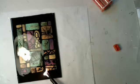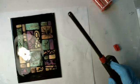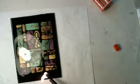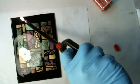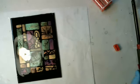I'm not sure if that's a bubble or if that's a fleck of something. Oh my gosh, it's Murano glass. Yeah, I think that's a fleck. That's a fleck from the glitter. Oh, I kind of like it.